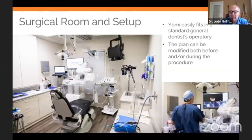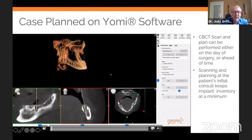Here's my operatory. That's me planning the case at the workstation. I actually plan it now in my office, and then it goes into my network and shows up on the computer and in the functioning computer. There's a little more equipment here because of audio and video. We do a lot of live surgeries, so these are cameras set up. But you can see the Yomi fits. My operatories are very, very small. They were built in the mid 80s, so the footprint is very small, and it fits just fine. So here is planning the case.